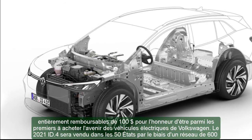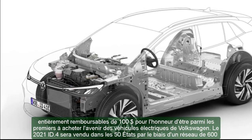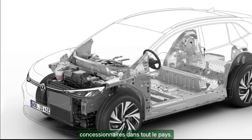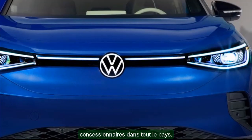Reservations for the ID.4 open up today, costing a fully refundable fee of $100 for the honor of being among the first to buy into Volkswagen's EV future. The 2021 ID.4 will be sold in all 50 states through a network of 600 dealers nationwide.